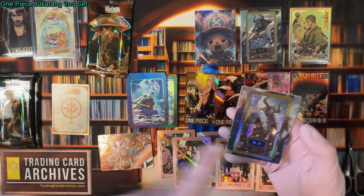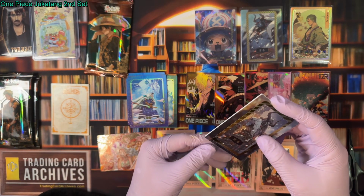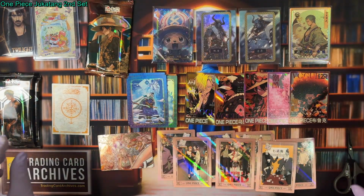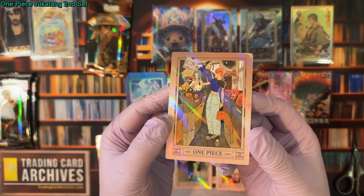Yeah, see, there's another SSR. It looked like a dupe at first because it's the same character, but it's not an exact dupe. As you can see, there's 2 different cards there. And this one will be another CR, Nami going grocery shopping.